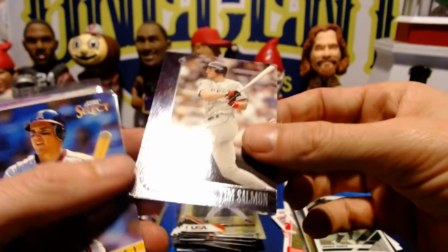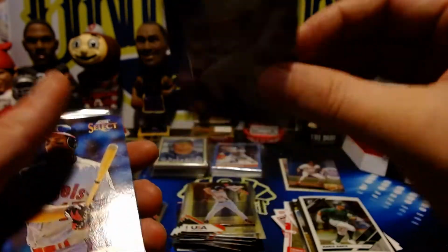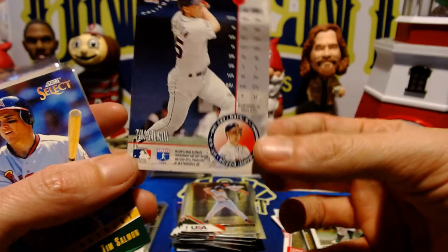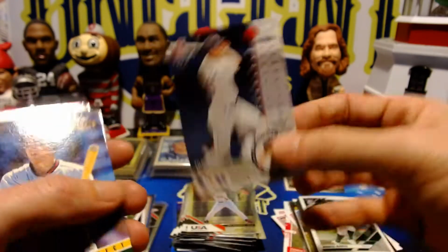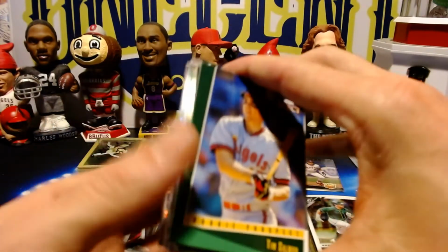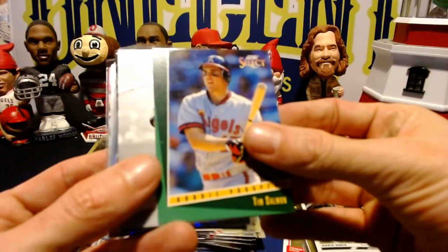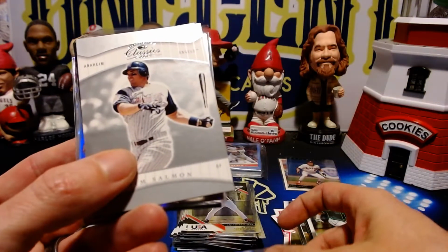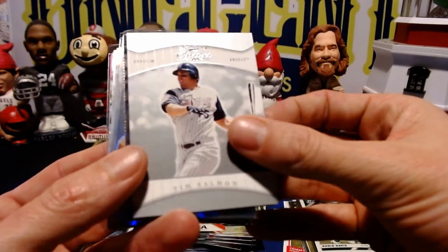Now, if you guys don't know who Tim Salmon is, in the 90s, he was probably the Angels' best player for about a decade. Went under the radar because some of the teams weren't that great that he played on. This is a Score Select rookie prospect. That's a beautiful card right there. Donruss Classics 2001, Tim Salmon.